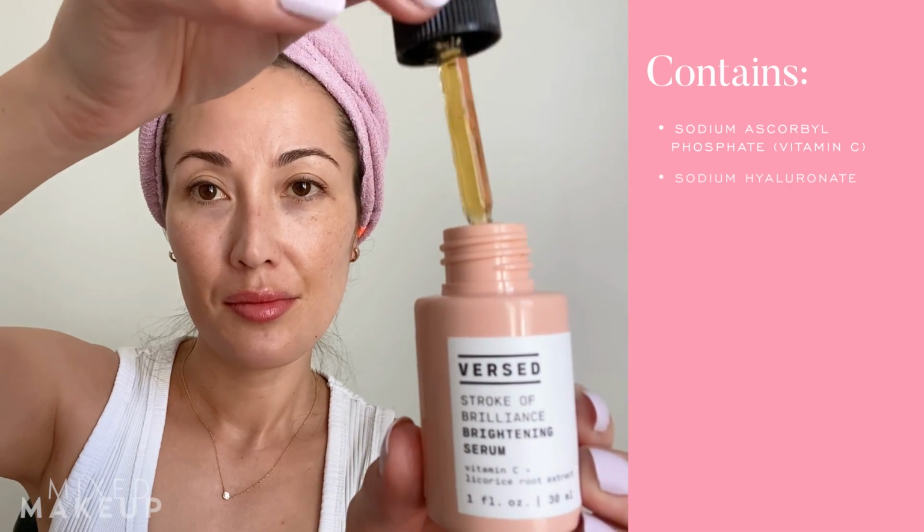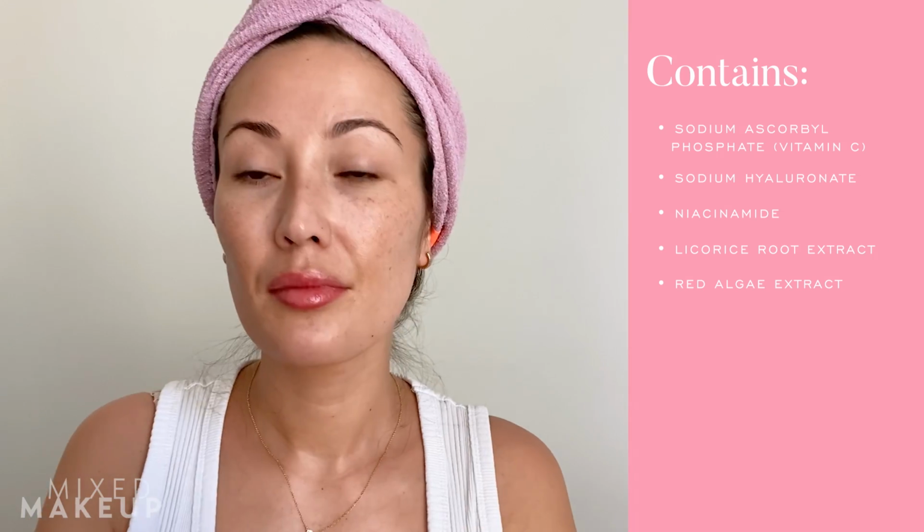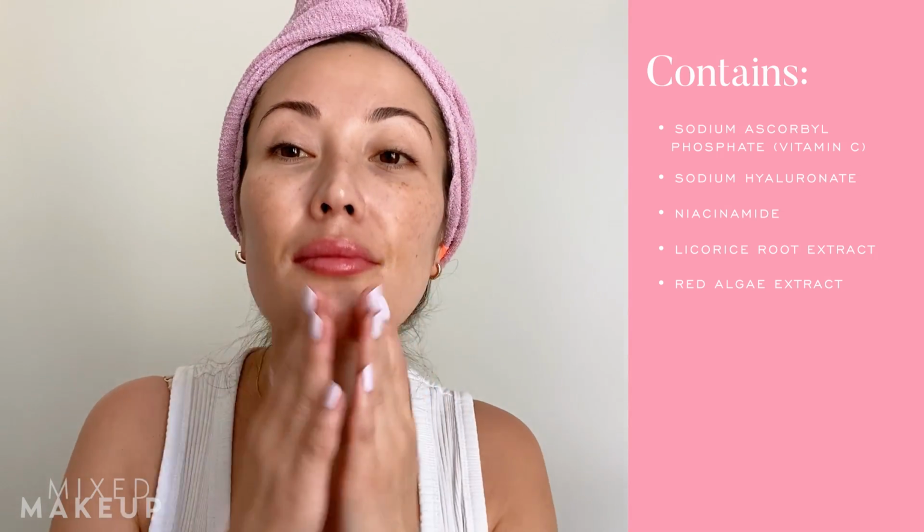But what I really like about this is it also has hydrating ingredients in it, and it has niacinamide in it, which you guys have heard me talk about way too many times at this point. Niacinamide is a wonderful ingredient. It works well for a lot of people. Everyone on my team has tried it. I've tried it. We all really like this product and haven't had any issues with it, and it feels really nice on the skin.